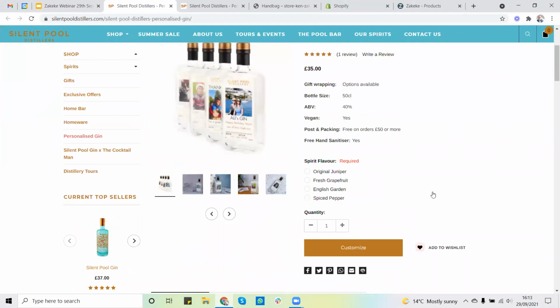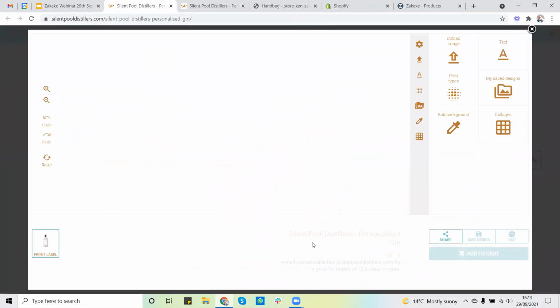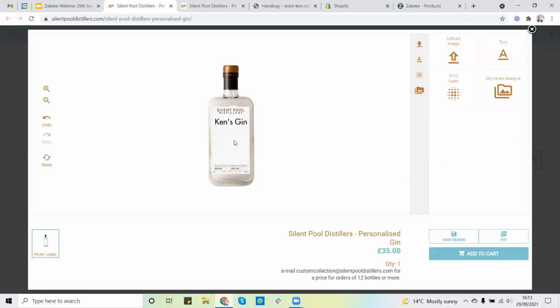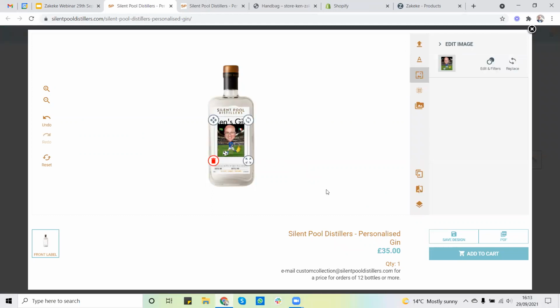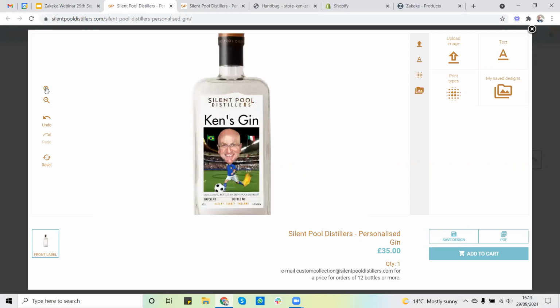So from the product page in their store, I can select the sort of gin that I want, and then I can click on customize, and I can go into the Zakeke customization window. I can add text, which I can move around within the print area. And you'll notice that they've locked down the font, so it's the same font as their trademark, which keeps the design nice and clean. I can also add in a picture, and I can resize that to fit within the window. So I can make a bottle of my own personal gin.